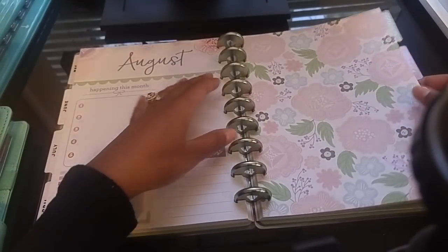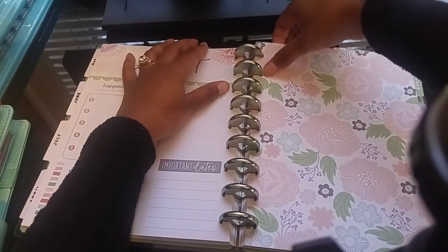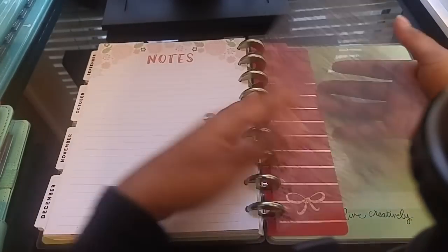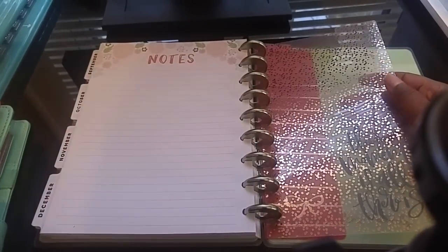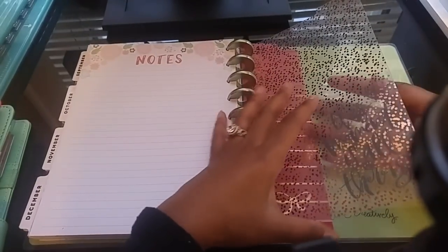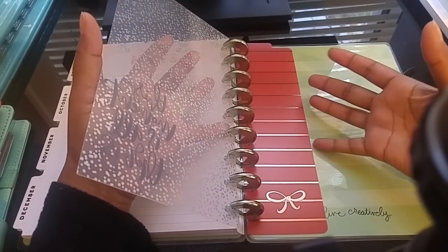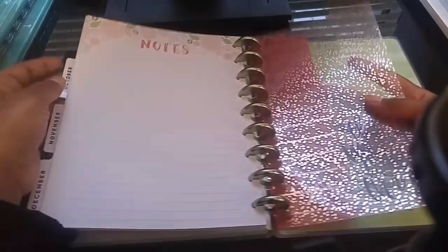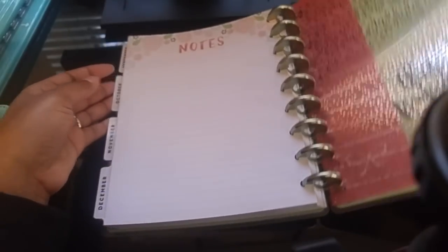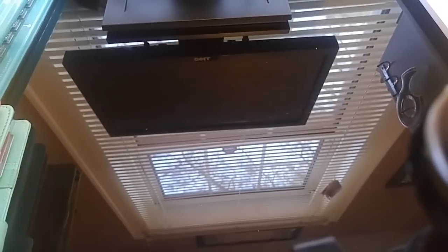Okay. I don't want to get to it. Okay. So then I have another divider here. These two dividers go with the Daydreamer line, but I haven't decided what I want to do with them yet, because like I said, this is going to be a very simple planner. It's not going to need all the extra. I don't know exactly where I need to go with it. So that's how that one's going to work. That's for journaling.